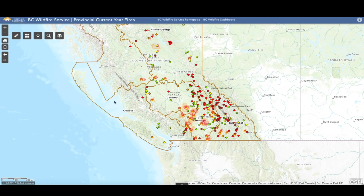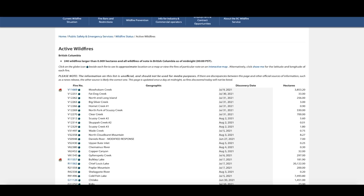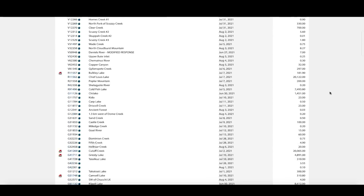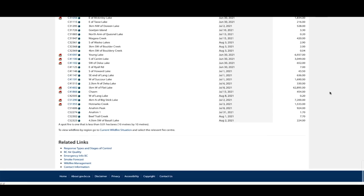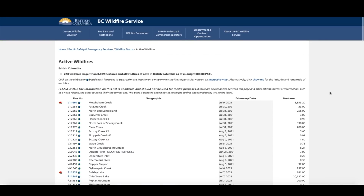Trevor also sent me this link with the map of the active wildfires and a list of all the wildfires currently underway right now in British Columbia. The list seems almost infinite. It is huge. Probably one of the biggest I think I've ever seen coming out of British Columbia.